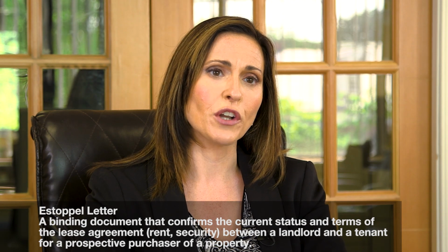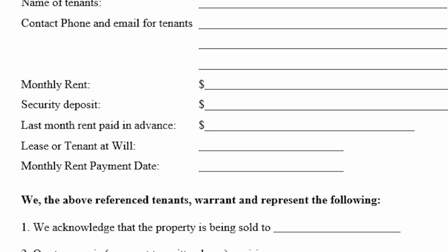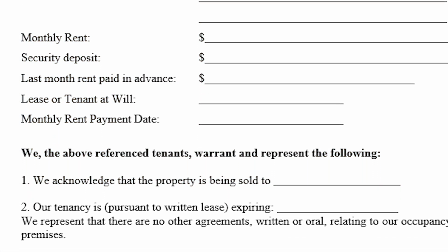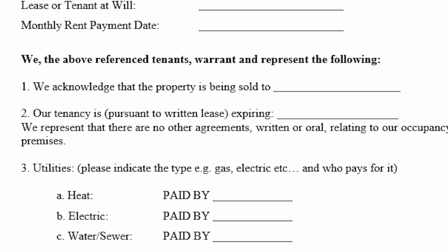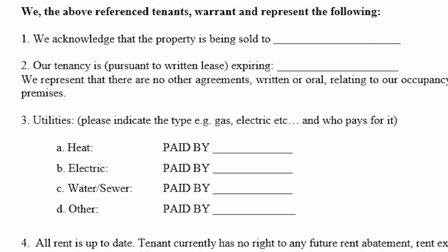If those items are not being acknowledged, then the buyer is running the risk of the tenant later, after the closing, saying, "No, that security deposit is not the amount that I paid to the previous landlord/seller. We actually had more money," and now the buyer is in a position where they have to fight with this tenant. Estoppel letters are very important.